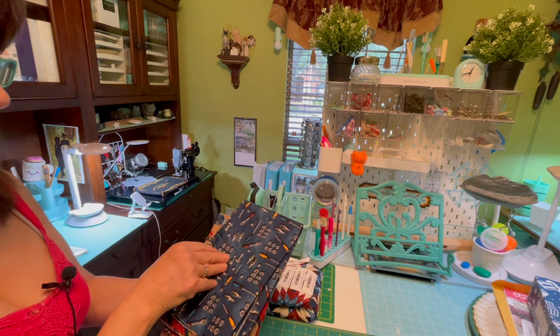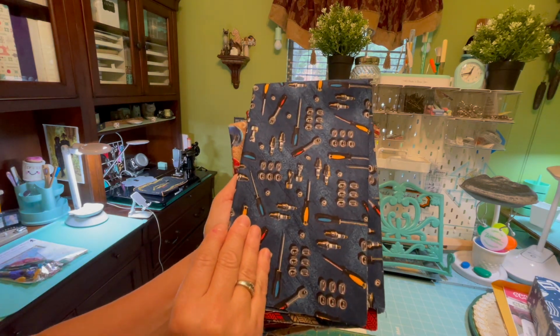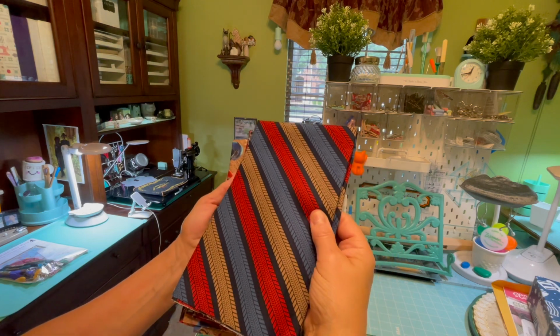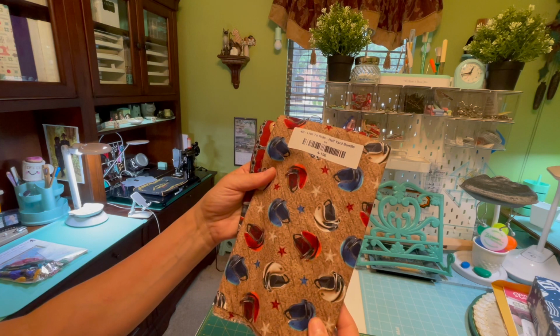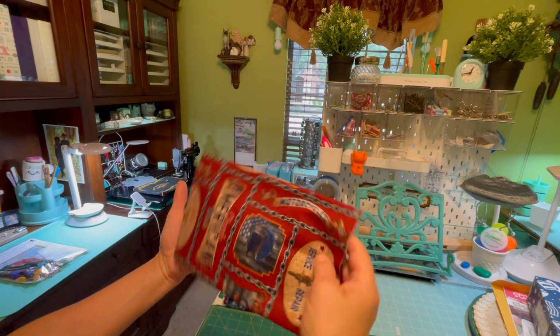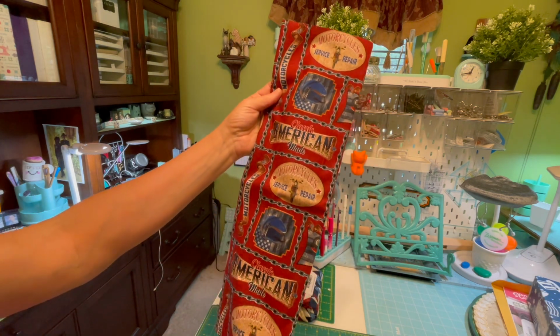And they have tools. I don't know if that's showing up very well. Screwdrivers, just some reds and blues. And then there's some helmets, because he rides a motorcycle and has one. And then this also says motorcycles on it.